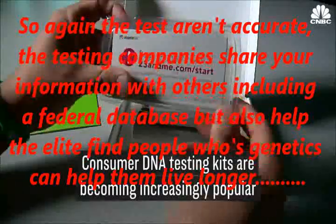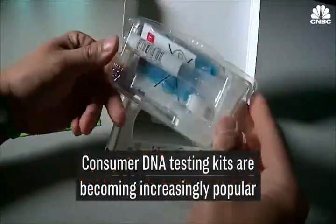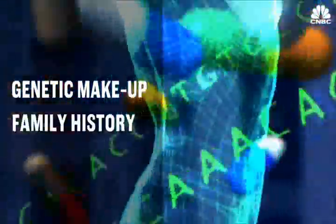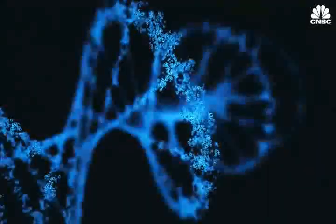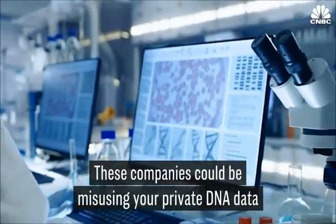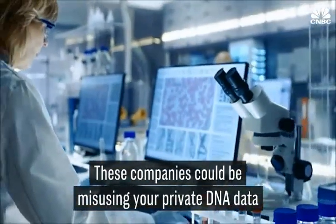Consumer DNA testing kits are becoming increasingly popular. It's a good way to find out more about your genetic makeup, family history, and health risk. But at what cost? There are concerns that these companies could be misusing your private DNA data.